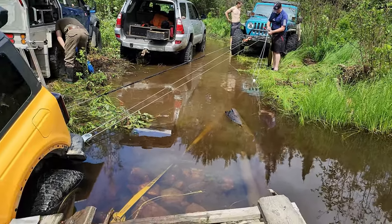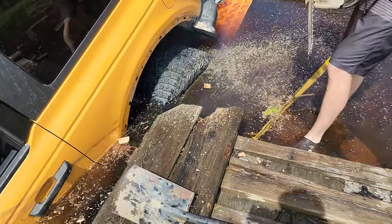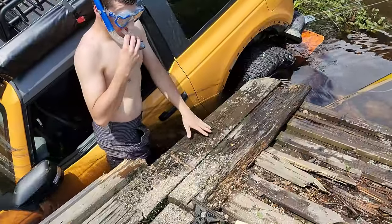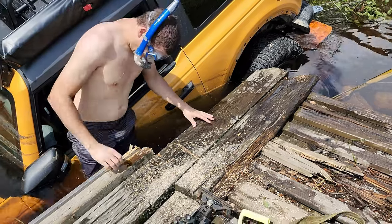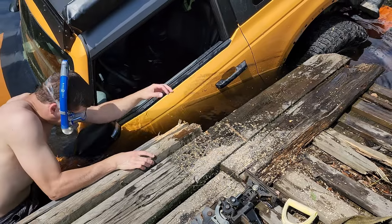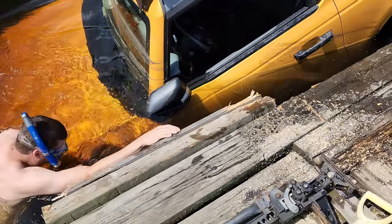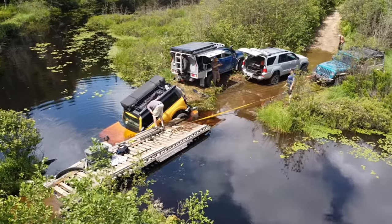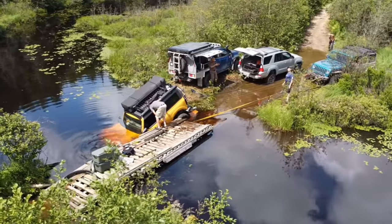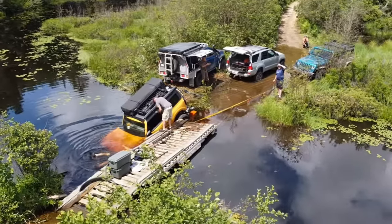The chainsaw was brought out to give the corner of the bridge a little haircut for clearance as the angles were just playing against us. Only the bare minimum was removed. As if all this wasn't enough, jammed up behind the front driver's side wheel was a piece of 4x4 timber that was half attached to the bridge. Again, JF seemed to have no qualms about getting into the water. Hands up, all of you who keep a dive mask and snorkel in your recovery gear.